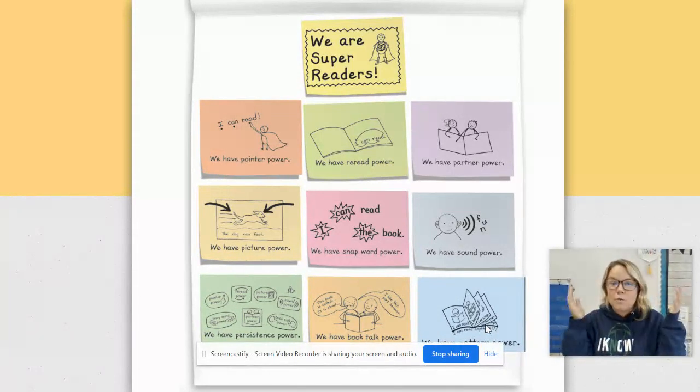So friends, now that we just went over all of those superpowers, I'm going to read a book with you. And as I'm reading, I'm going to really think about which powers I use all the time and which powers I don't use enough. Because today, I'm going to teach you that as an avid reader, it is important to set goals, something you want to work towards. And so our goal is going to be to use all of our powers.